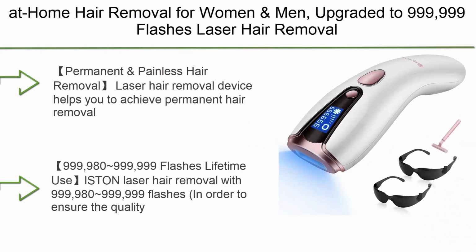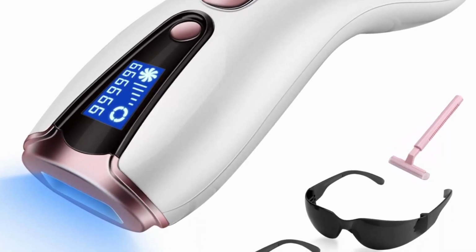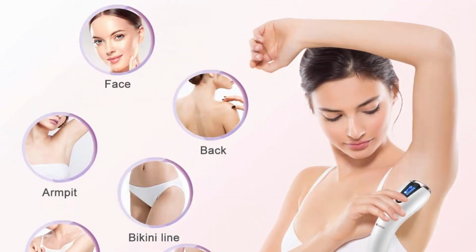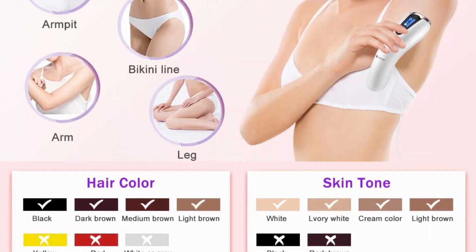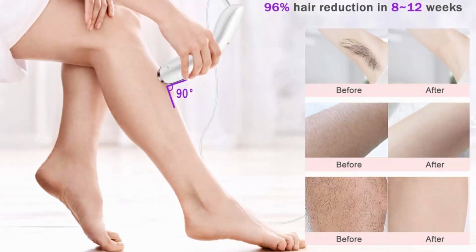And the top 5. At-home hair removal for women and men, upgraded to 999,999 flashes laser hair removal, permanent painless hair removal device for face and whole body. Permanent and painless hair removal. The laser hair removal device helps you to achieve permanent hair removal and smooth skin through breaking the cycle of hair regrowth. It is professional, gentle and effective, the best choice to remove extra body hair.